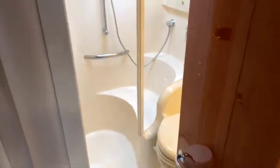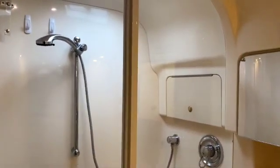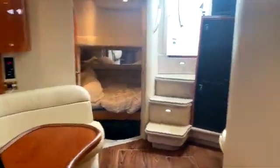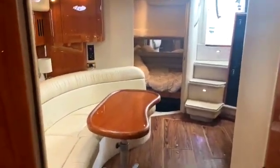So looking this way, this is your access to the head. As I mentioned, you've got a separate shower compartment. Nice ventilation here. That's a storage over here, right there, for your shower stuff. And then you've got a separate head. I'm gonna look at it through the other door. We're getting into tight spaces here. Really nice to have two heads and a separate shower compartment on a 41-foot boat. And that's the lower space.